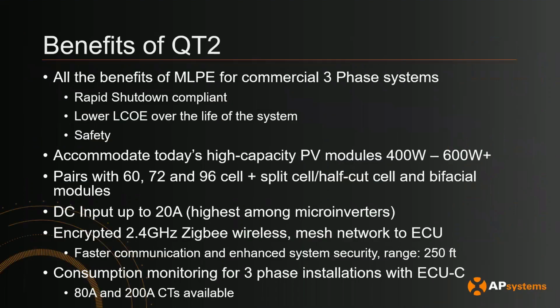Benefits of the QT2. So you get all the benefits of module level power electronics for commercial 3-phase. So that includes the rapid shutdown compliance and no additional rapid shutdown system. You have that lower cost of energy over the life of the system and additional safety. Accommodates those high capacity PV modules from 400 watts up to 600.